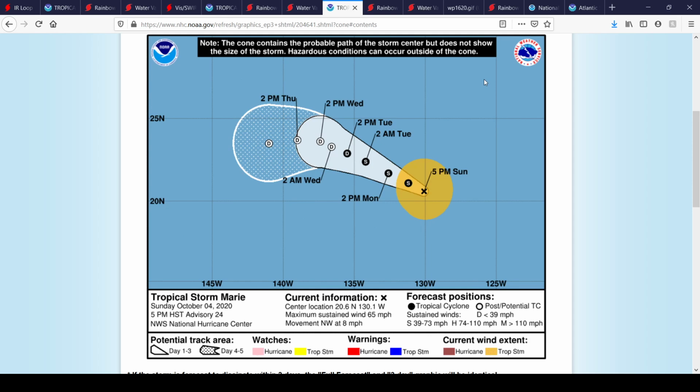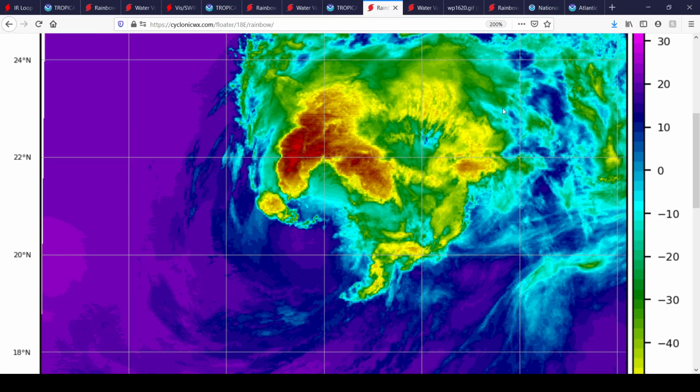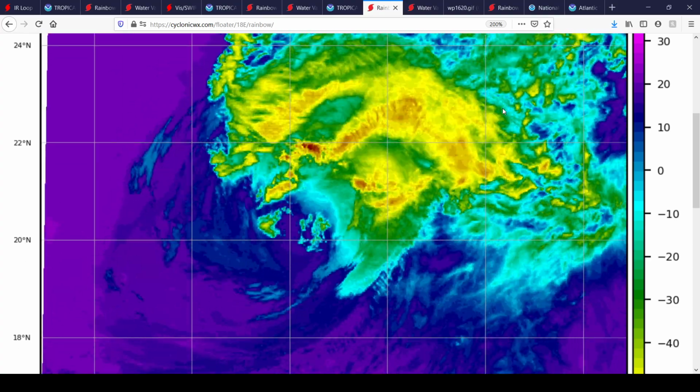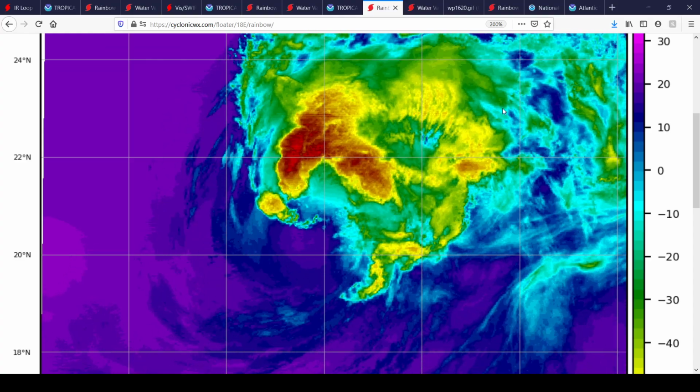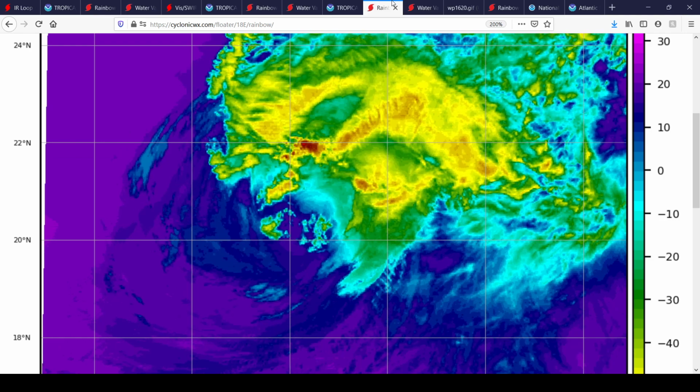The only real threat it poses is to any boaters and marine interests that happen to be in the immediate area of Tropical Storm Marie, which is really fortunate news, to say the least, that it's not impacting land at all at this point. You can see on satellite imagery right now, Marie getting worse and worse with time as it goes straight into those unfavorable conditions.